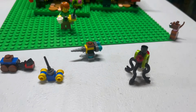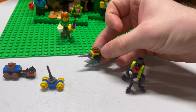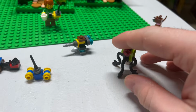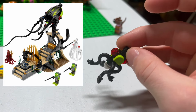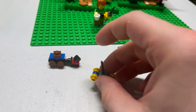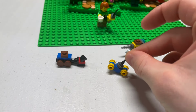So, this would be the granite grinder from an old Lego set. I'll have a picture of that along with some of the other stuff here. But then this is the Gateway of the Squid, I believe that was how it was phrased. But, yeah, these are all references to Lego sets from the past. And then this is a Lego Racers car, yeah, that's what this is supposed to be.